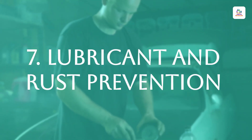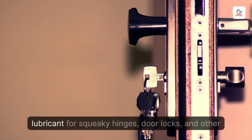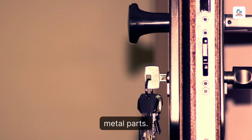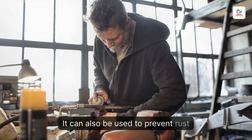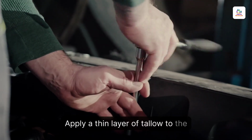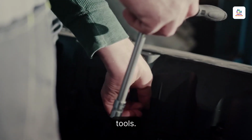7. Lubricant and rust prevention. Beef tallow can also work wonders as a lubricant for squeaky hinges, door locks, and other metal parts. It can also be used to prevent rust on tools and machinery. Apply a thin layer of tallow to the metal surfaces and enjoy smoother operation and rust-free tools.